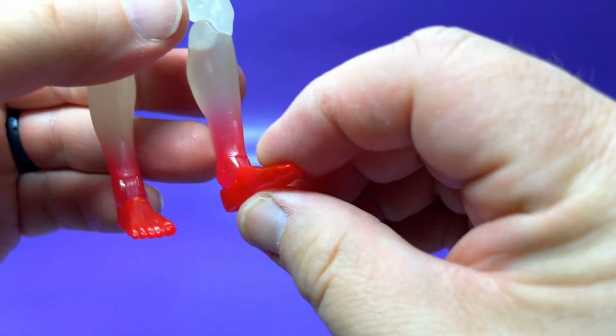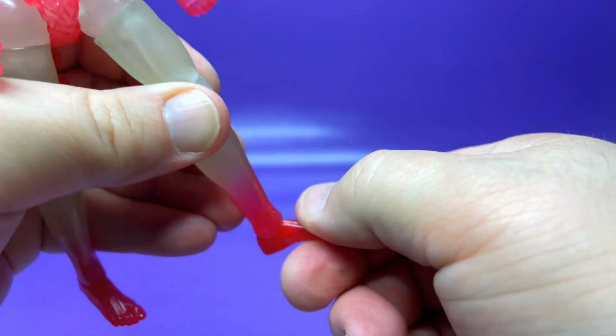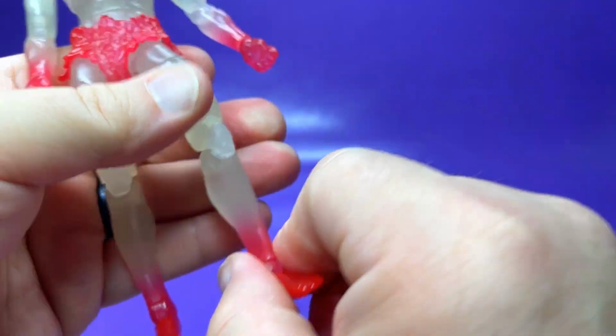For the feet, there's no kind of boot cut or anything. We do have a hinge and a rotation, but no swivel down at the foot articulation.